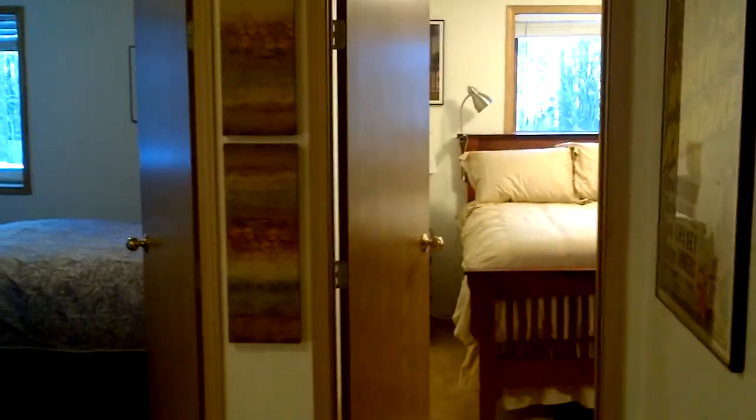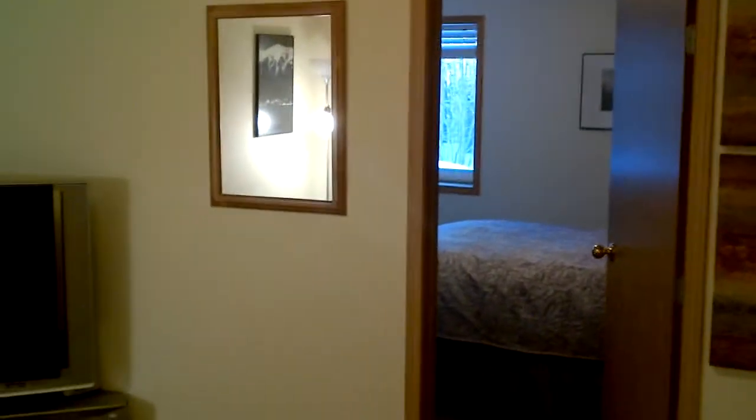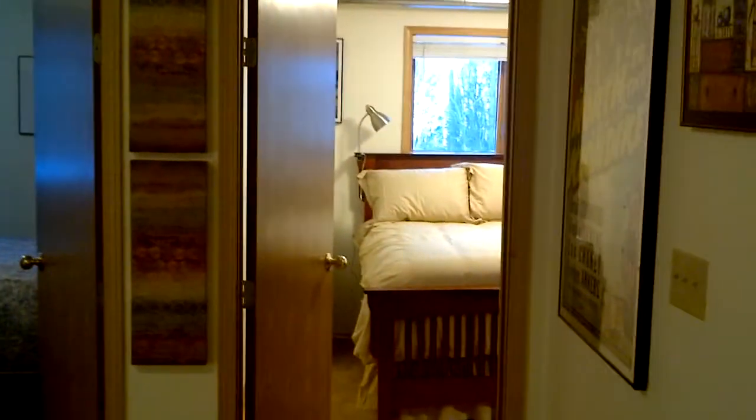The heating is radiant hot water heat. It's supplied with an oil burner, boiler rather. And that's the new carpeting that was installed in 2013. Well, that concludes our tour, ladies and gentlemen.